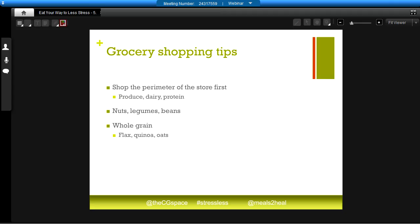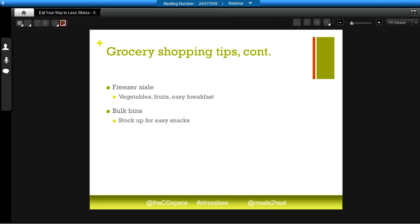Nuts, legumes, and beans are also great items for snacks, and these are all also located on the perimeter. And the whole grains like flax, quinoa, oats, these, again, are going to help regulate your blood sugar and keep you full longer and promote the GI health that we're looking forward to.